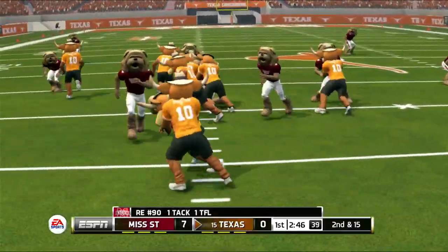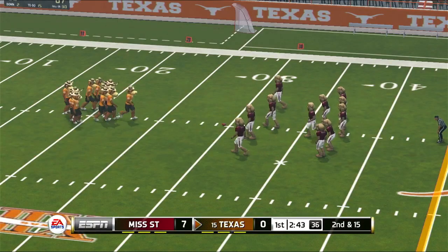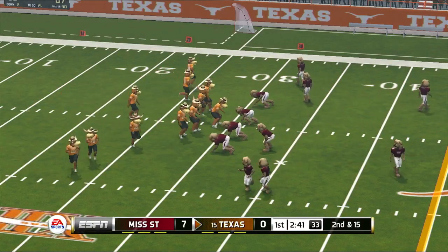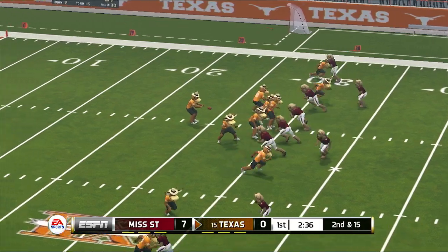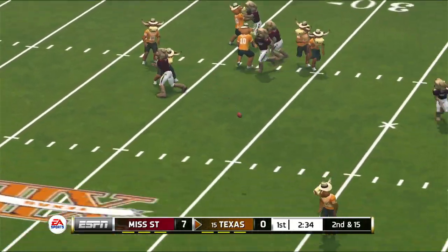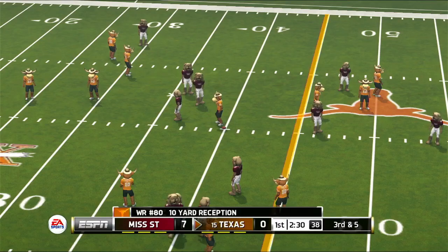The loss of 4 yards on the play. From their own 30-yard line, 2nd down. Empty backfield. Quarterback in the gun. 5 wide receivers. Fires out to his receiver. And they make the stop at the 40-yard line.